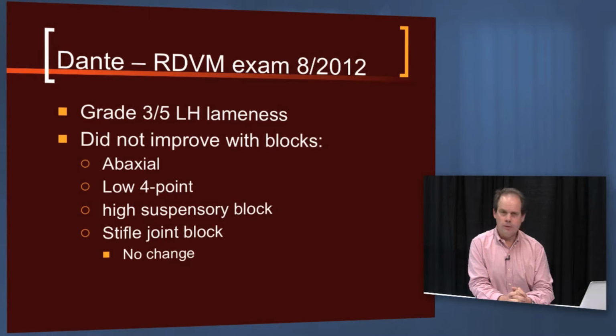They did a low 4-point block, which is everything at and below the fetlock joint, which did not help. They infiltrated Novocaine into the suspensory ligament at its origin, and that also made no impact on the horse. Finally, they blocked the stifle joint, and they said in their records that there was no change whatsoever. So this leads us in our quest to figure out where the problem is. This leads us toward the hock joint or above the stifle joint.